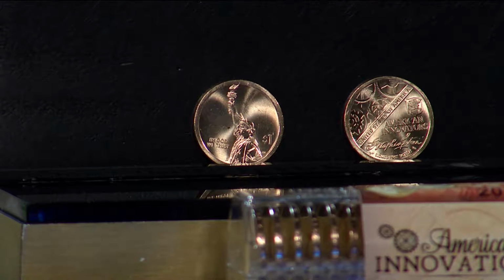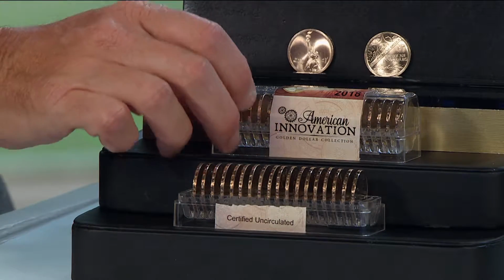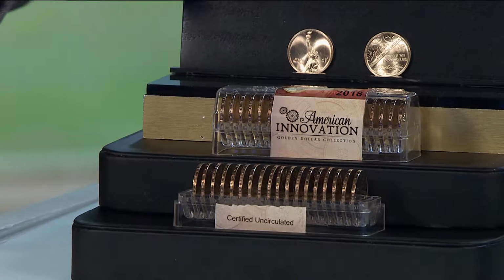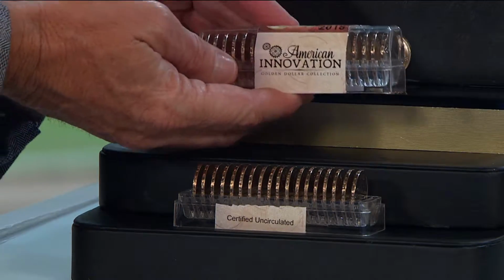They only sell them in big rolls and bags. So you can't go to the bank, can't go to the post office, you can't get them. So I have to be like you and buy a whole bag of stuff. We're buying bags and bags and bags of these things. And what we did is we put these in a much more user-friendly format, if you will.